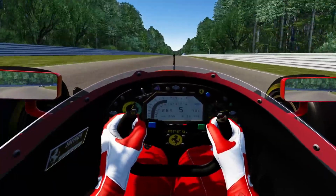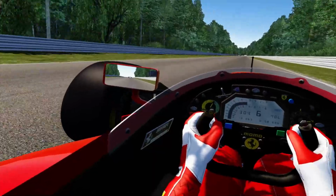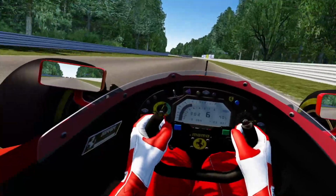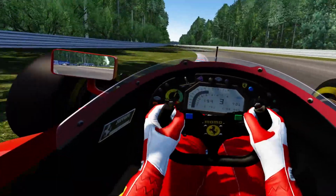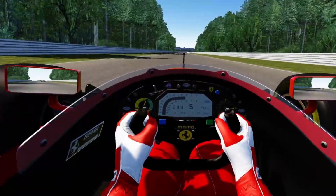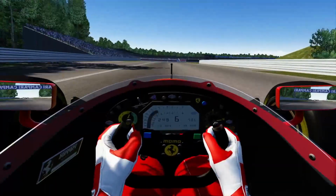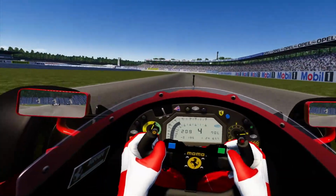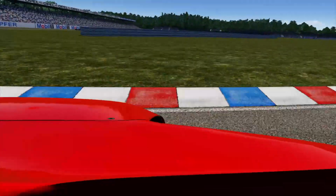Always squeaky bum time when you go through there. You just clench up every time, just hope for the best. You still hear those cars behind me. It's so loud. Bit of oversteer there, but yeah, that's fine. See, Jean Alesi is now miles in front. Can't even hear him anymore. Can hear you lot though.